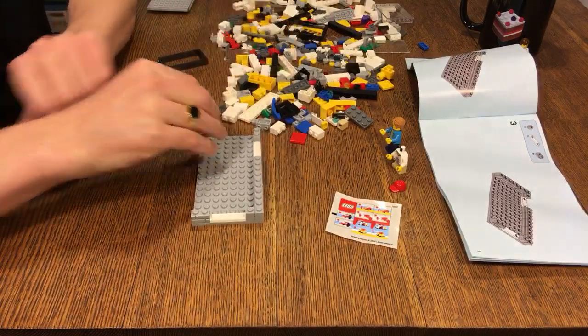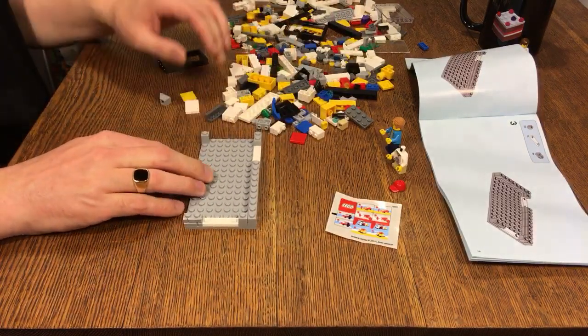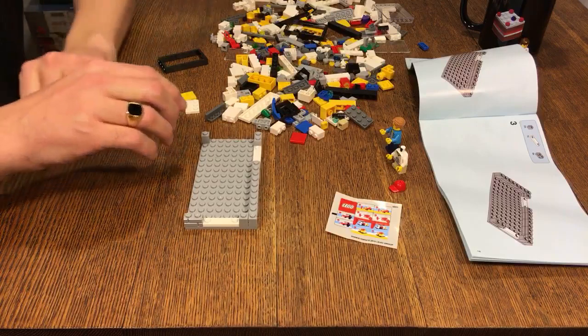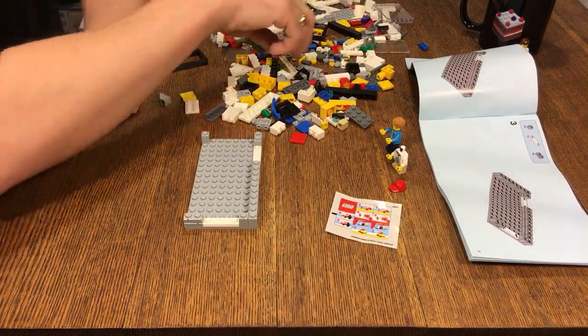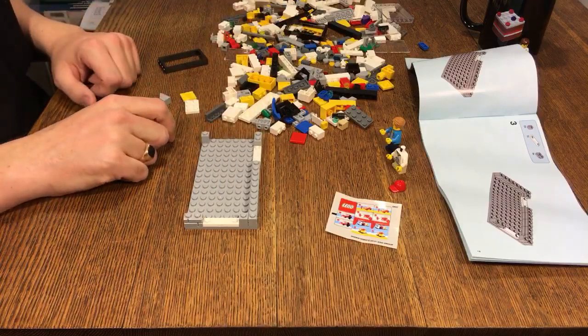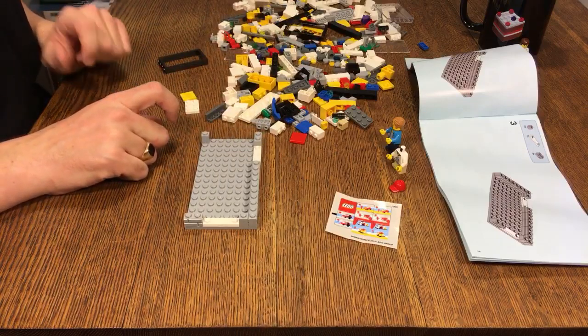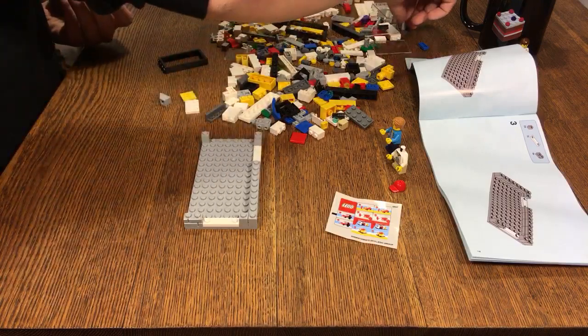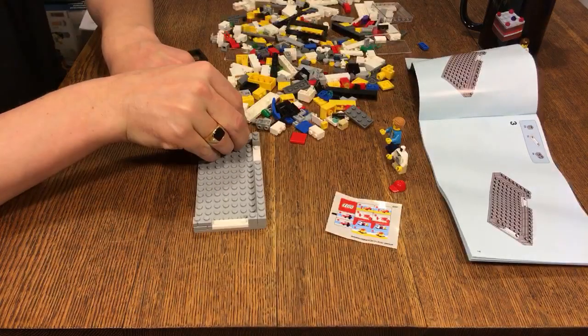And for any newcomers, this is the 4305, the Lego brand store, which I bought at Legoland here in Denmark. Well, it's some time ago actually, but you guys saw it recently in one of my haul videos, I believe. So yeah.